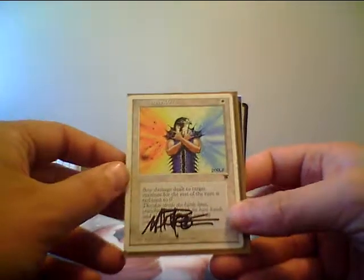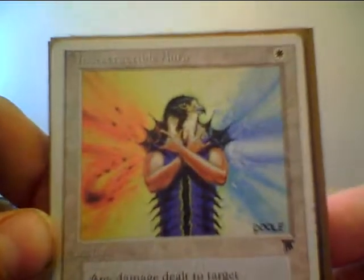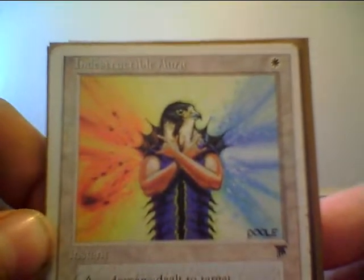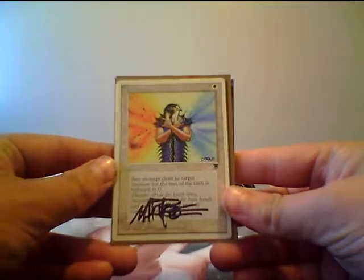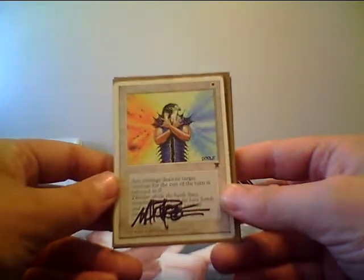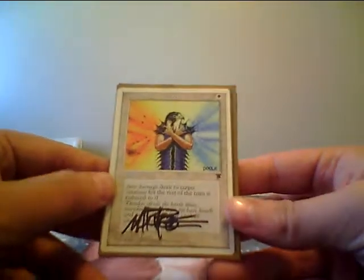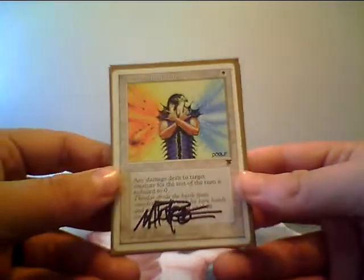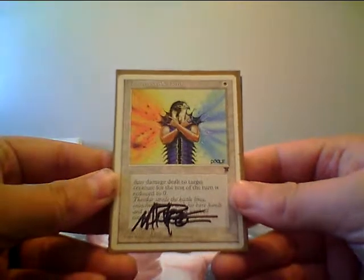We have Indestructible Aura. This was actually for my wife, because look at this guy. Have you not seen this Magic card? This is one bad Mama Jama. You don't want to mess with this guy. And so we actually talked to him about this. We were like, what is the deal with this artwork? And he said back in those days, they didn't get an art description. They didn't get a world building thing. They just got the card name, Indestructible Aura, and do it.